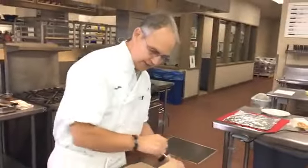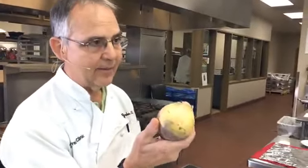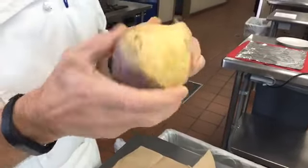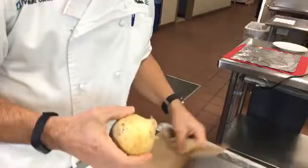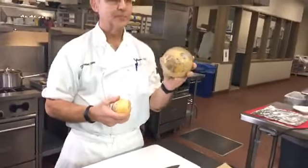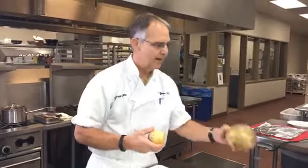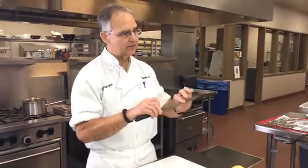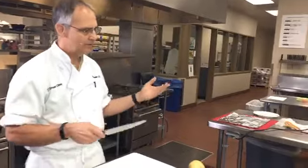Now, some stores will sell them with no wax. And this is one that has no wax. So you could get them both ways. Most of the stores that you'll find, almost all of them are waxed. And when you go to cut these things, that wax will stick to the knife. Best way to get it off, run your knife under hot water, and you're good to go.